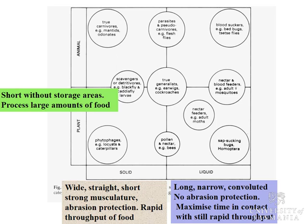Okay, let's look at a plant diet, and these all interact when you put them together. With a plant diet, they're just sitting on something, eating, and they're on that all the time. If you're a caterpillar, you're basically on that plant for most of your life, unless it runs out of resources and you might move on to another one. But the gut is short, you don't have storage areas because you're just continually feeding, and you're really trying to get through large amounts of food because, remember, there isn't necessarily a lot of protein in plant diets.